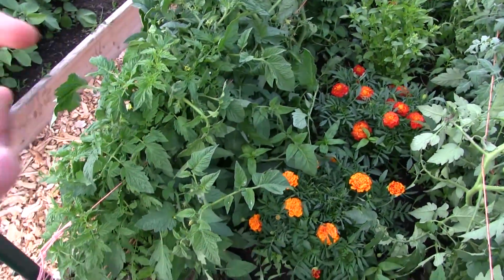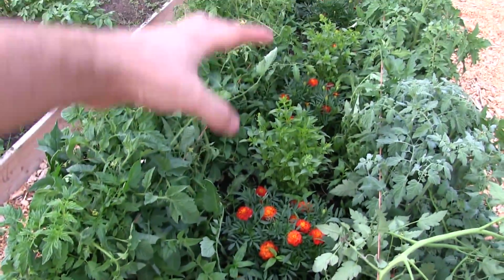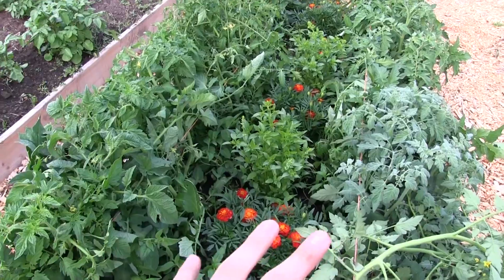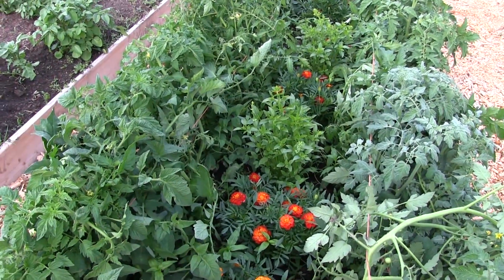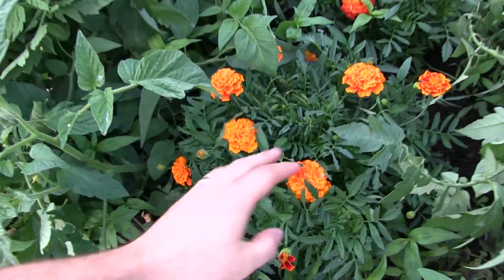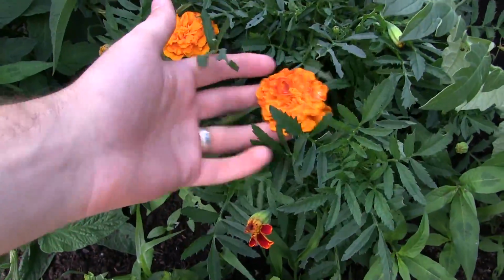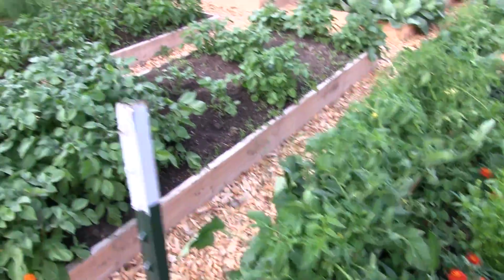But this is, again, a great prime example. We got basil and marigolds right down the center, and we have tomatoes on each side. Perfect way to keep down pests. Marigolds are great for keeping down aphids, and rabbits don't like them. I mean, come on, look at that. That's beautiful, right? Looks awesome. And plus, they're edible. Eat your marigolds, folks.